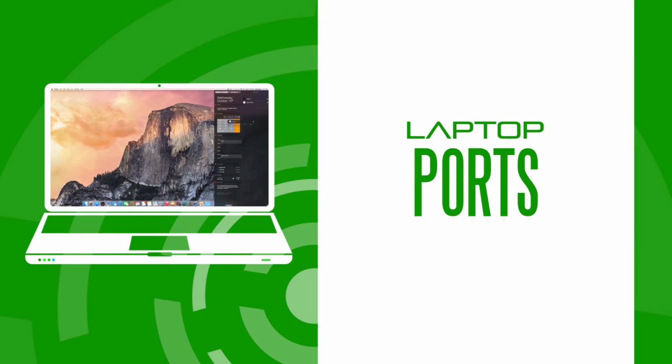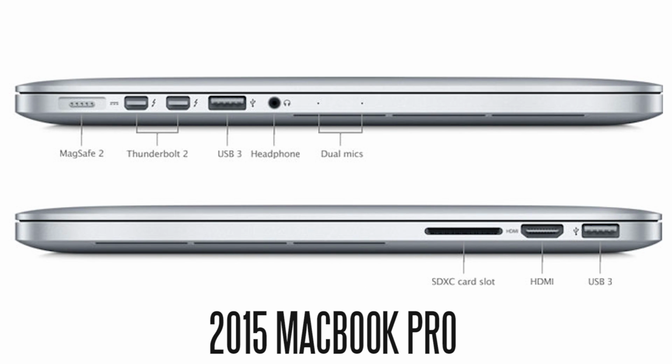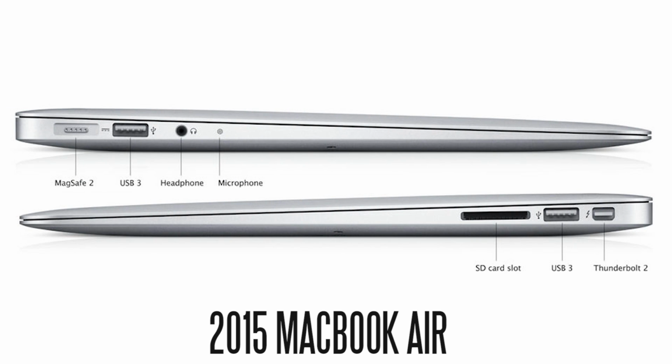Now, moving right along, let's talk about the ports and connectivity options we have on all three of these computers. Now, the MacBook Pro hasn't really changed from the previous generation MacBook Pro, so that means you have MagSafe 2 for power connectivity, you have 2 Thunderbolt 2 connections, 2 USB 3.0 connections, a full HDMI port, a headphone jack, and a full SD card slot. Now the new MacBook Air is pretty similar to last year's MacBook Air, with the exception that now we have Thunderbolt 2.0 connectivity, which is fantastic.